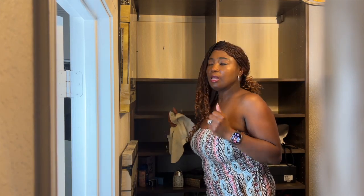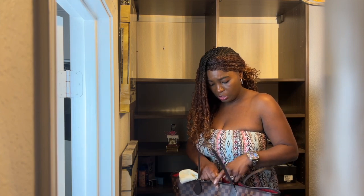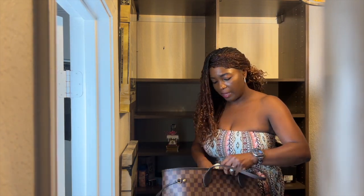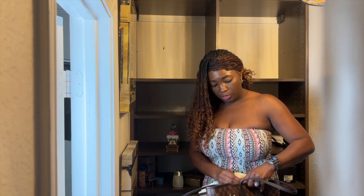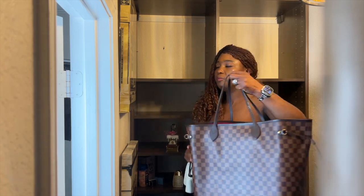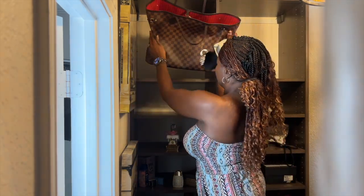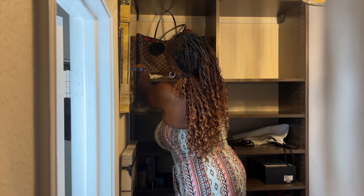I wiped them down, and what I'm thinking I'm going to do is put my Neverfull here, because that's a bag that I carry when I travel, not with the kids, but just by myself or on a girl's trip or something like that. And plus it's one of my nicer bags. I love this bag. I actually got this bag from Hawaii because I could not find them in the continental United States at one time. So I am going to put this bag right here. They call the Neverfull a basic bag, but hey, it is what it is.